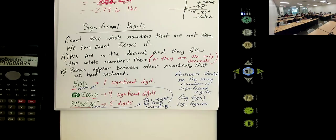And so if you want to make it clear you did not round, instead of writing 500, you write 500.0. That way you're indicating it is important. I didn't have $495, I just rounded to 500. I actually have $500 even. That's what the decimal shows.